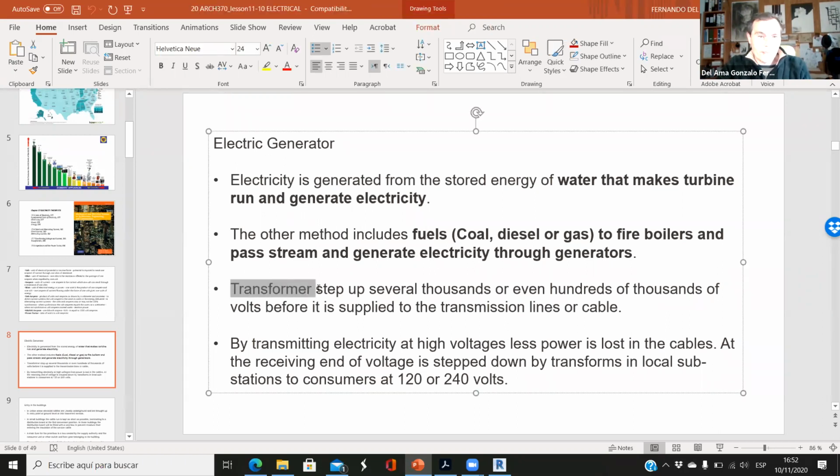A transformer is another device that transforms the tension. If we want to transmit this electricity, because usually we have a generation plant outside, not within the city, then we have to transport this energy. How can we do that? There are high tension wires, and we need to use high voltages.